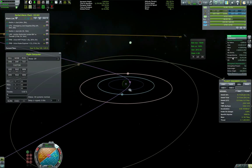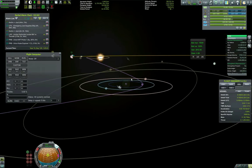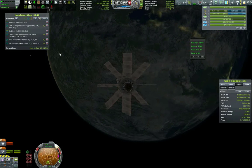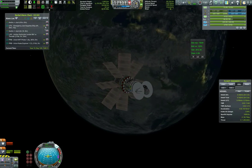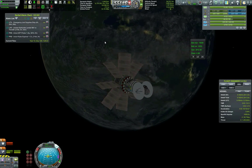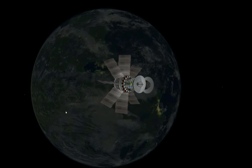But then again, we have to be careful in terms of how much we really need. So yeah, this pass is also nice, but I think it goes on the wrong side of Jool, and oh boy. This is the future me looking at what the hell my past me was thinking. Oh well, who cares? Anyway, let us just go ahead and time warp a bit.